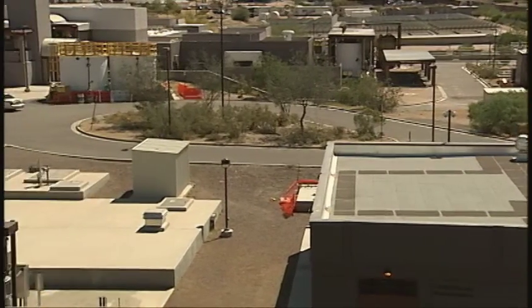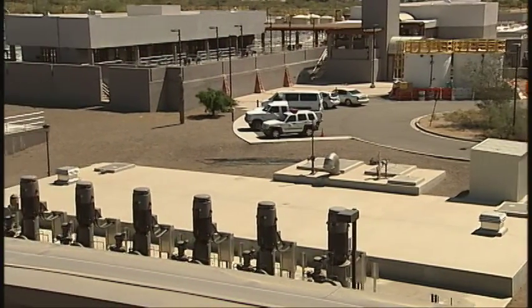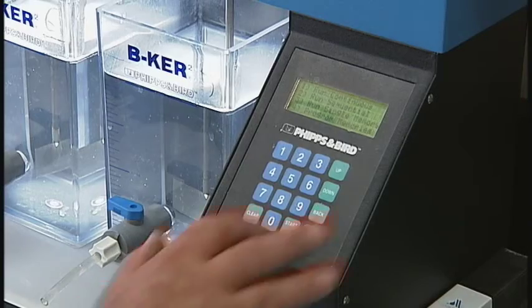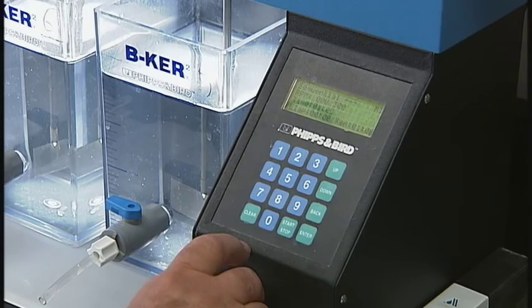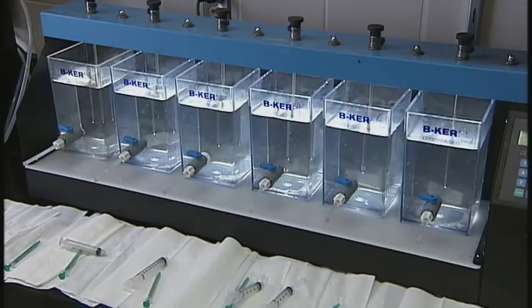The final step in the water treatment process is disinfection. We use chlorine to clean and disinfect the water to meet or surpass federal, state, and local standards. Water treatment is one of the most critical components of water resources. We take great pride to provide you with clean, safe, and reliable drinking water each and every day.